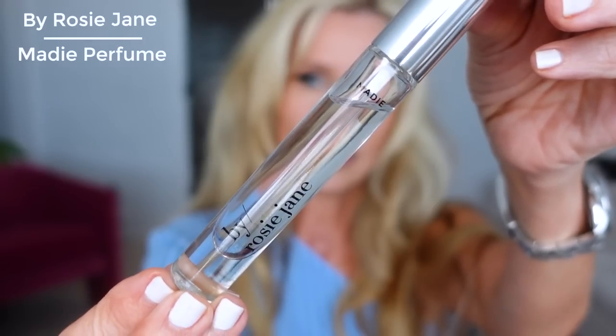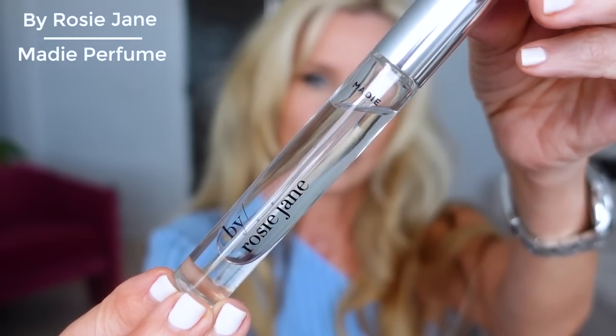But this one, I have told you about it before, by Rosie Jane. I believe it's Maddie. This smells like the beach. If you like Bobbi Brown Beach, it's not coconutty. It is a little bit like Coppertone specifically. Not Hawaiian Tropic, not Banana Boat, but Coppertone is what it reminds me of. And I think it's the jasmine. This smells like my childhood. When I smell this, I just put myself right back there.